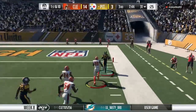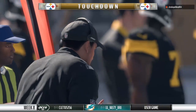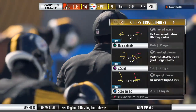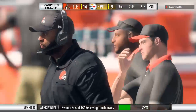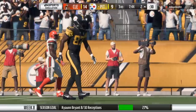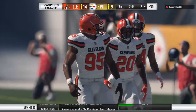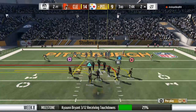Accelerating, and off he goes. And into the end zone. Touchdown, Pittsburgh. A big play there. His third touchdown now on the year. And the Steelers have now made this a one-score game. And they'll get set here looking for the two-point conversion.